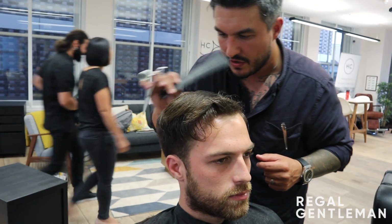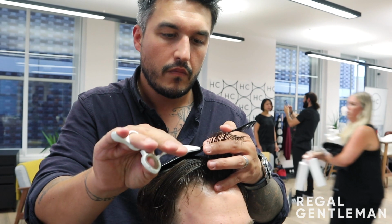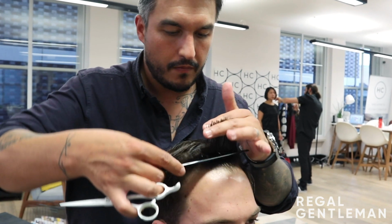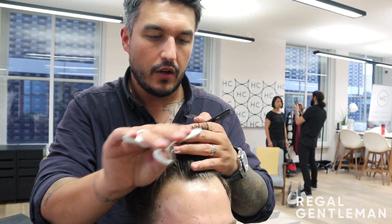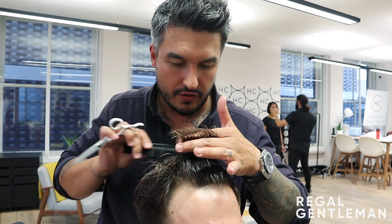I'm going to work from the front, I'm going to work to the back, and then connect the crown in. So we'll work point cutting to the top, and taking nice small sections, pulling it straight up and off the head. So no angles, no forward or backwards or anything, just completely straight up.